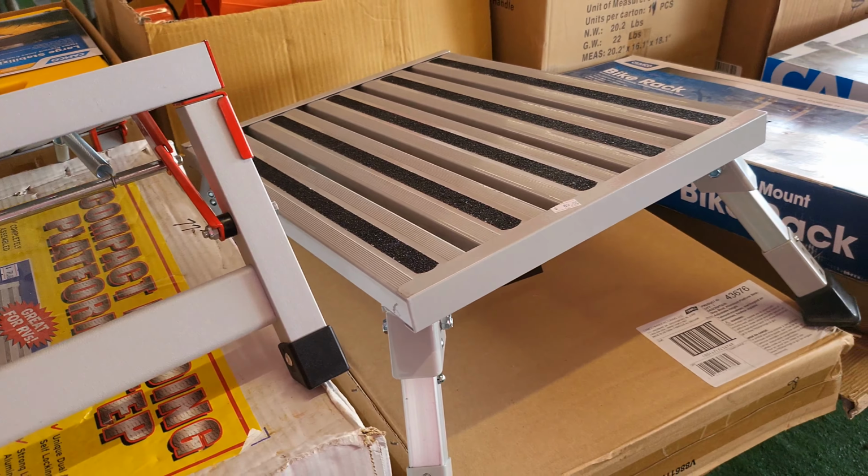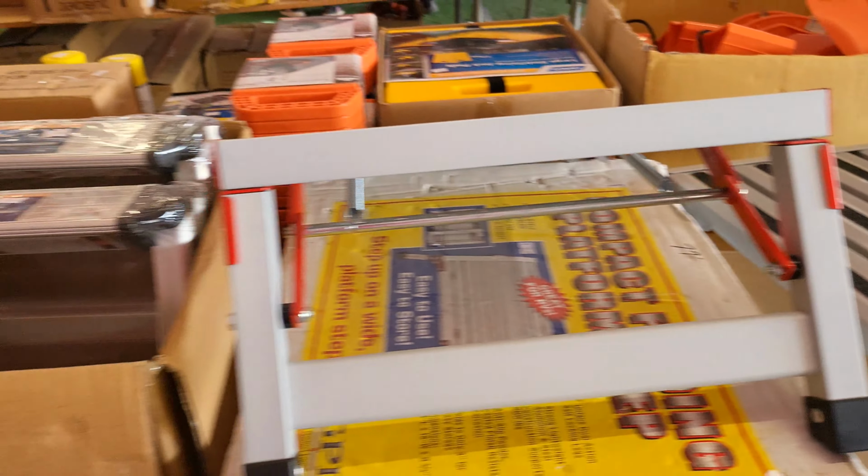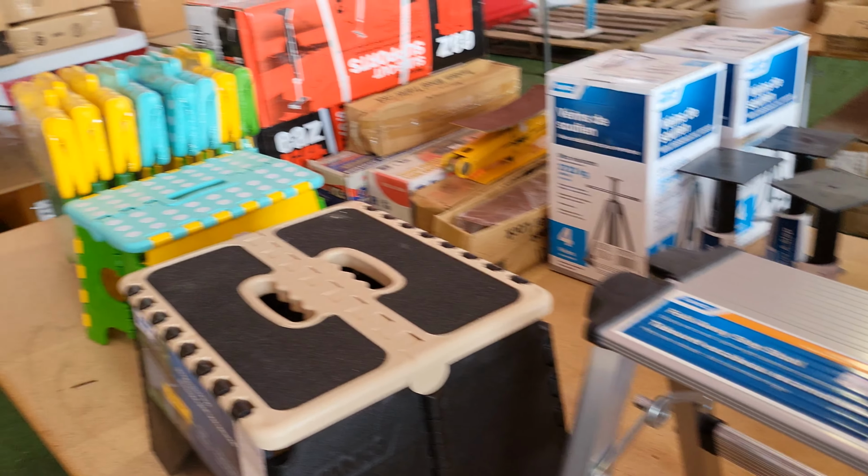Now, when you're in this tent looking at stuff, you better be checking your prices. Because I saw some of these in a different tent for $160. Now they're $89 in this tent. Just make sure you're looking and not paying more than you have to.